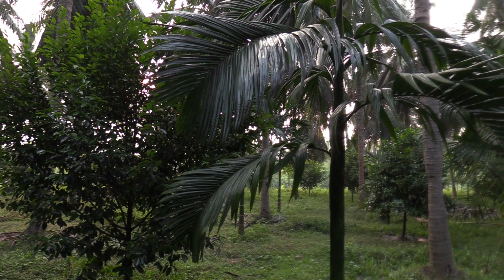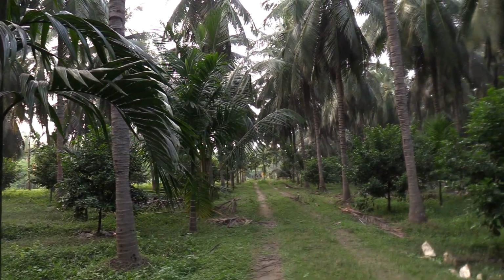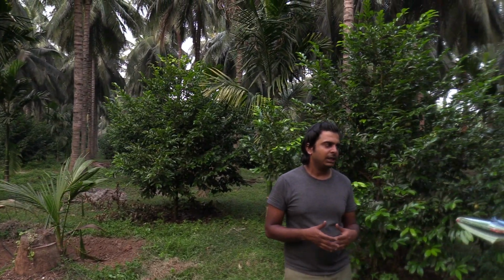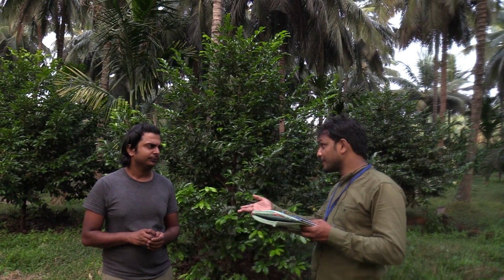So these are 50-50 each. We prune them so that we get nice timber value. And 30 years afterwards we can get a nice timber value. So we have 50-50. Actually you told me, sir, I'm happy from Deejay's Bangalore head office there.